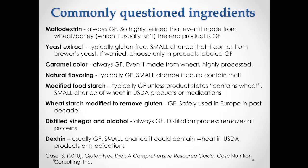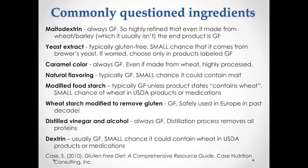Modified food starch. How many of you avoid this one? If you see it in a food that has an ingredients label or an allergen label, it has to say contains wheat if it comes from wheat. The only exception would be in USDA products, which are usually your seasoned meats or your package of liquid eggs, as well as medications that may not have to follow the allergy disclosure, and Maureen will talk more about that. But essentially, if it doesn't say contains wheat, the modified food starch is usually tapioca or corn or potato.